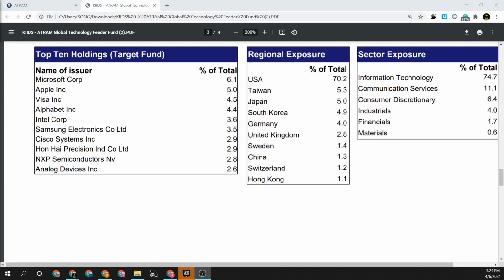So just looking at this, you may have an idea what kind of companies or technology this fund is investing in. Let's see now the regional exposure. So again, the majority is still at USA at 70.2%, followed by Taiwan, Japan, South Korea, Germany, United Kingdom, Sweden, China, Switzerland, and then Hong Kong.